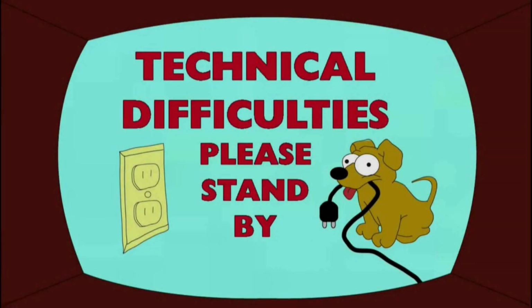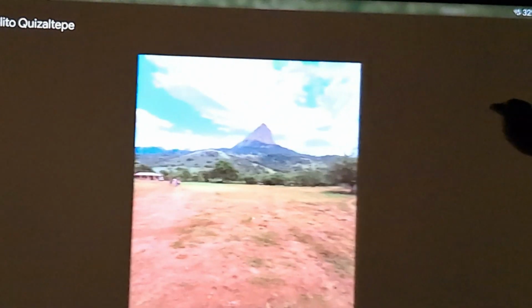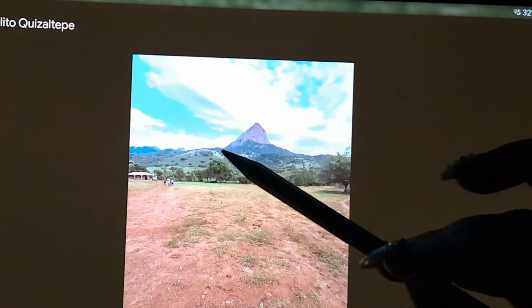Oops. Oh no, it's doing the thing. Stop, stop, stop. Don't do it. It did it. I don't know why, I don't even know what I'm doing to make it do that. Okay, back to the mountain. I don't know what I'm possibly hitting, but there we go.